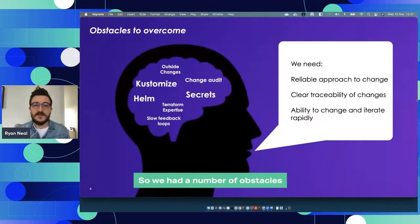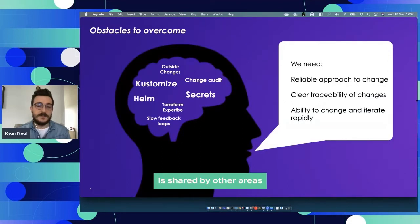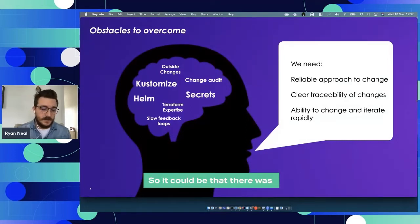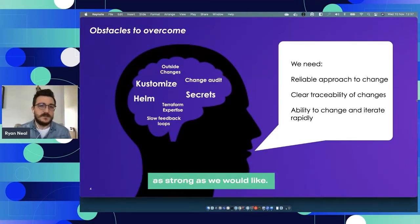We had a number of obstacles that provided a challenge for us. The AWS accounts that we host our infrastructure on are shared by other areas in the organization, and this could solicit outside changes. It could be that there was some sort of support activity happening that would override an infrastructural change, which would then conflict with our Terraform and create delays. The change audit for our Terraform wasn't as strong as we would like.